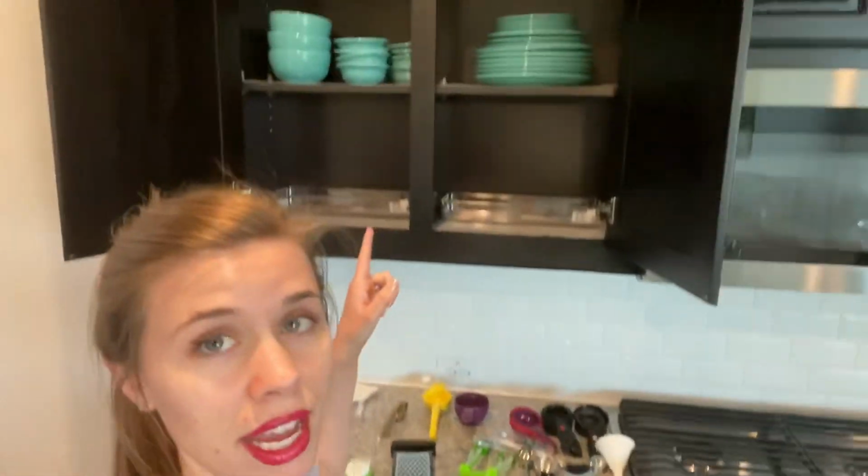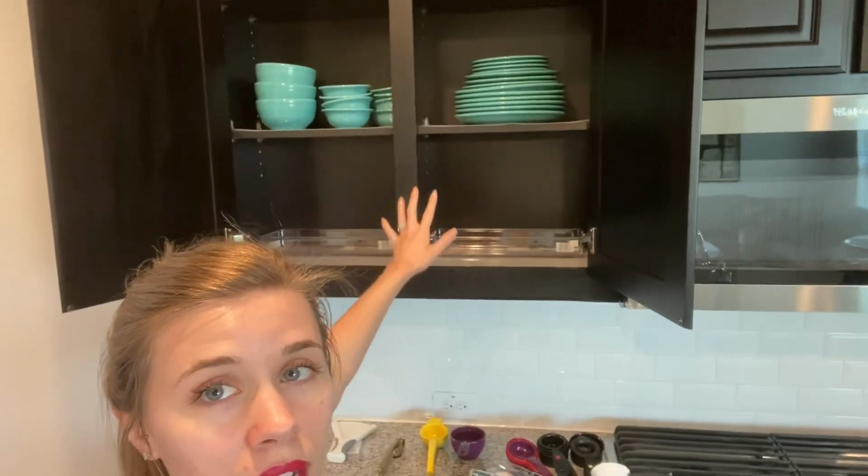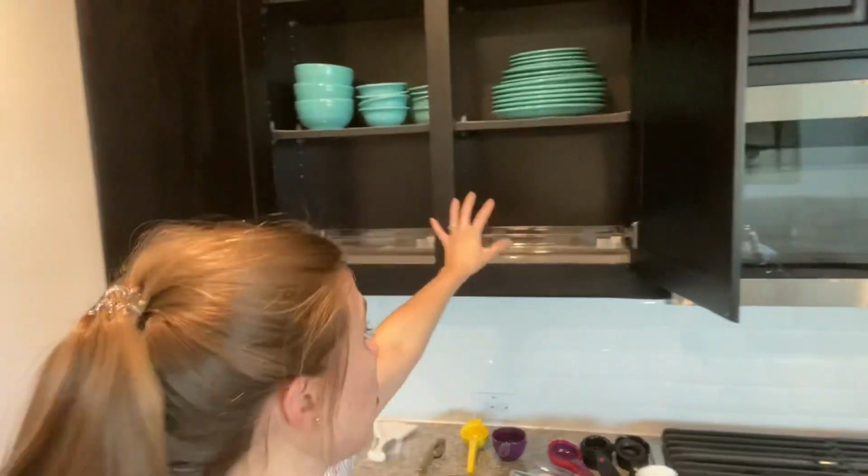But maybe I can still get these plates somewhere out of the way so I can keep our plates up here, and then maybe plates here, and then above that do our little containers. So that's what I'm gonna try to do here next. But then I get some crazy thoughts, like what if I get to the bottom cabinets and I change everything? I don't know. This is just how my brain works. I like to change things around.